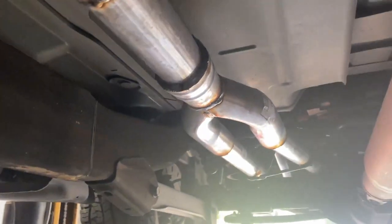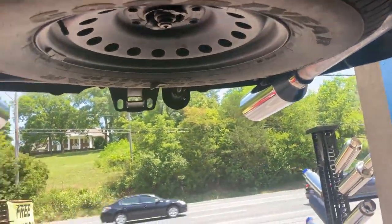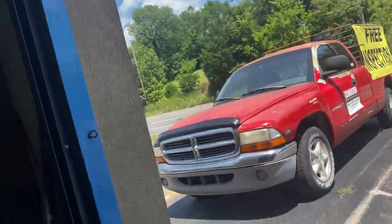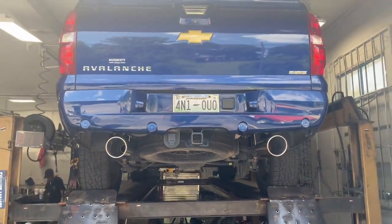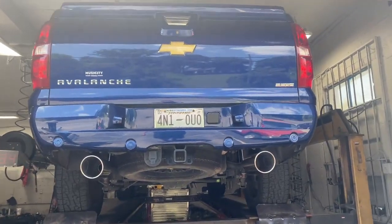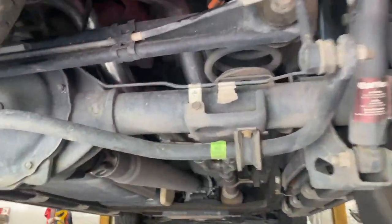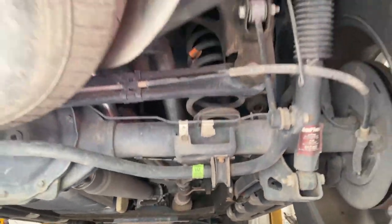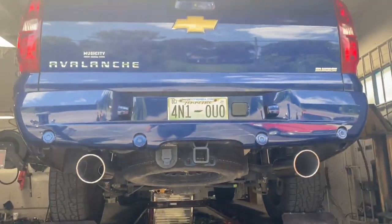Then what we did is straight pipe duals with a Y pipe. All the way back, 2 1/4 tailpipes into 5-inch tips. Mandrel bent. Came out absolutely beautiful. Look at that beautiful beast. Just a really nice truck all the way around. There it is. That's how you dual them out. And now we'll let you guys hear it in a second.